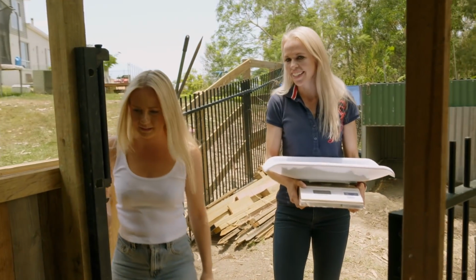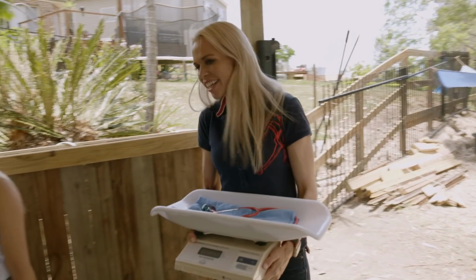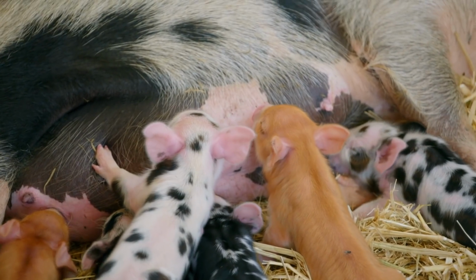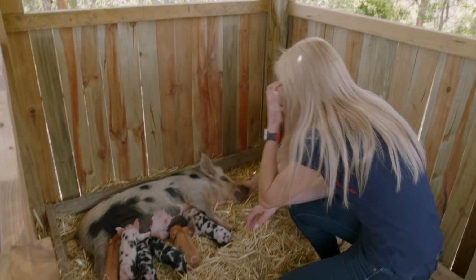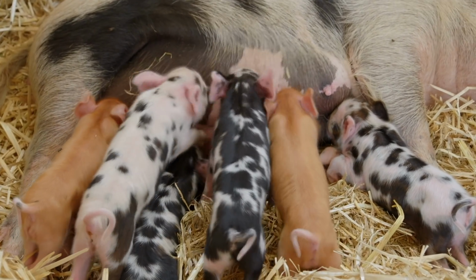Where is she in there? Nala. Hey, Nala, I can hear you. Oh, she's feeding. Oh, she is too. Nala, aren't you clever? Look at you. Hello, my dear. Look at your babies. There's 6 gorgeous little piglets. I just want to pick them up and give them a cuddle.